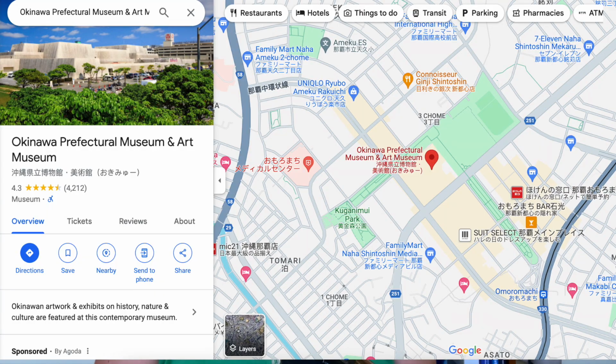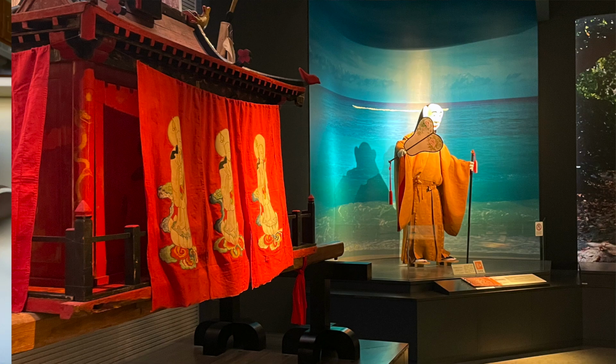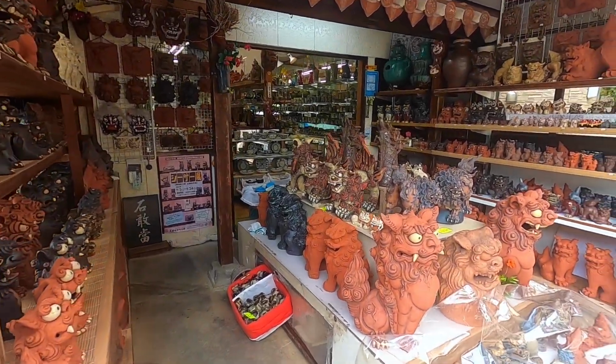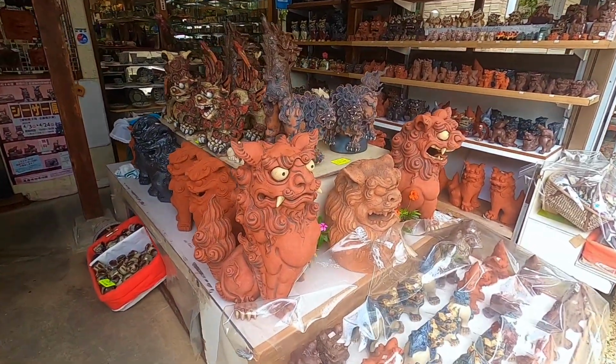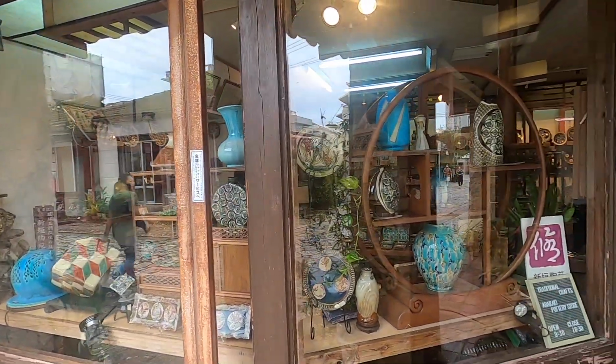So some Naha extras, some honorable mentions. We have the Okinawa Prefectural Museum. It is an art museum and a history museum, and it's a really good place to learn all about the history of Okinawa, starting from ancient times up until now. There is the Tsuboya Pottery Street, and this is a really, really cute street with tons of different potteries all along it, and everything is really varied. There's tons of different styles as well as different price points, so it's a really great place to walk around if you have the time.